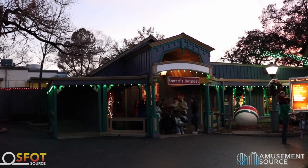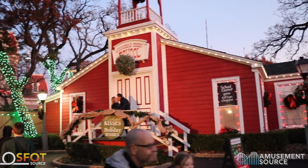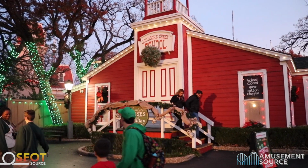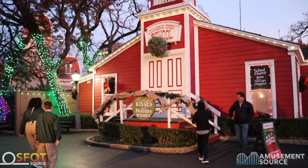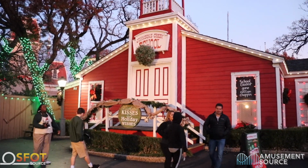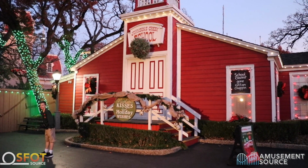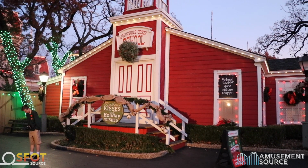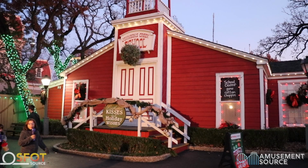So right next to Santa's Outpost, aka Crazy Horse Saloon, is where we have the Johnson Creek School, and this is another photo op. This is where you can hang out under the Texas-sized mistletoe. They'll take your picture, and they added a light since the last time we were here, so you can actually be seen. But there's a huge mistletoe hanging there, and you can get your picture taken, and that picture is for purchase. If you do have an all-season photo pass or a daily photo pass, you can get it that way as well.